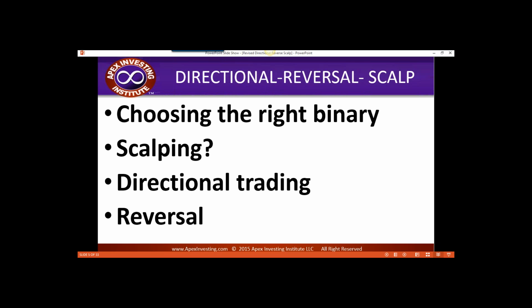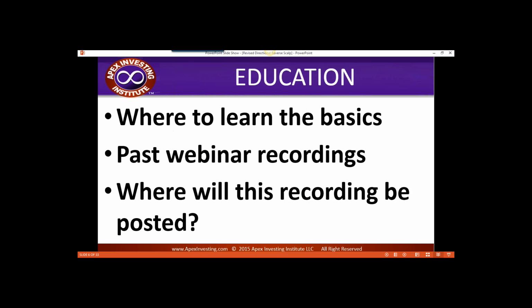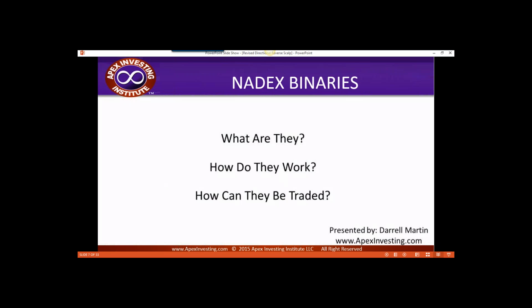If you guys have been with us for a while, over the last several weeks I've tried to do more and more of that, showing you examples on the chart, not just little screenshots in PowerPoint, to really help it make more sense. And we're going to do that again tonight. So let's just do a quick review. We're not going to get real detailed in this.